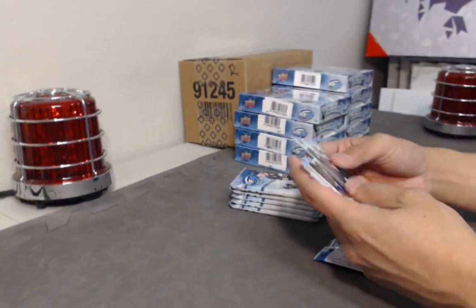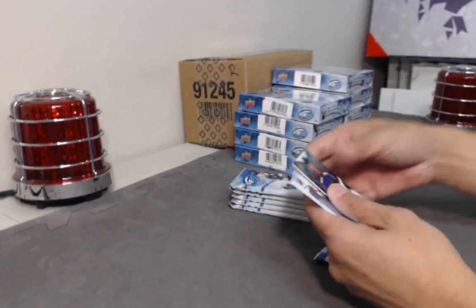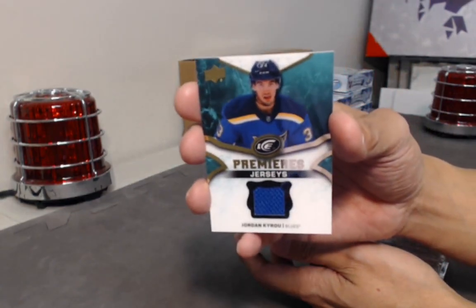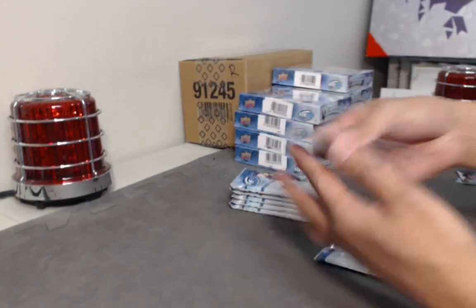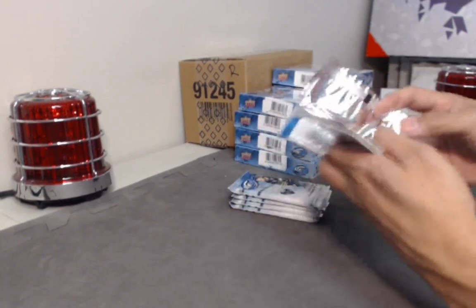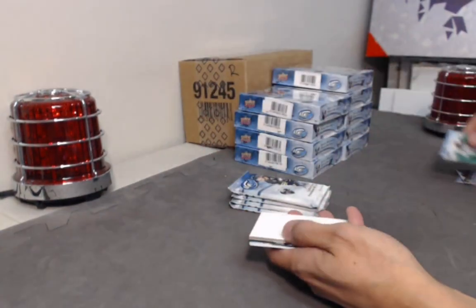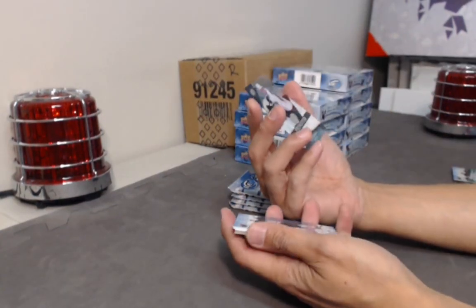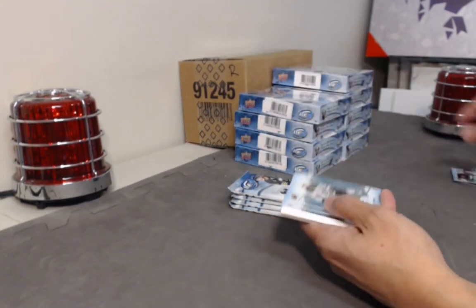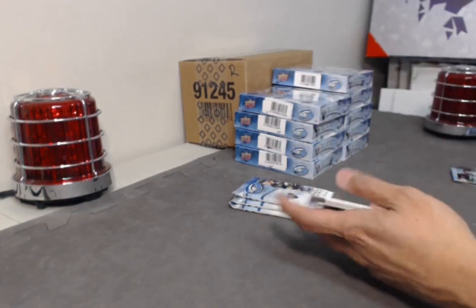And we have an emerald parallel, Jonathan Huberdeau. And first hit is a relic. Premier jerseys, Jordan Kyrou. These are not numbered. And base. And kind of interesting, this year they didn't go with an all acetate. Not too sure why, but it's a little something different, I guess. Next card, emerald Jamie Benn. And an acetate rookie to $9.99 of Antti Suomela, $9.99. Decoy. And I believe you're supposed to get at least one auto per box.